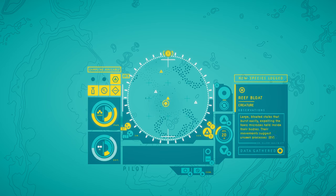New species logged. That's enough data to log and classify these inflated stalks. I'm going to call them reef bloats. These large bloated stalks that burst easily, expelling the toxic microbes held inside their bodies. Their movements suggest unseen processes. Okay, let's go.